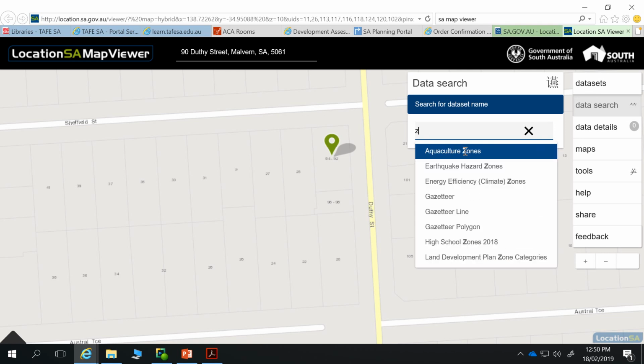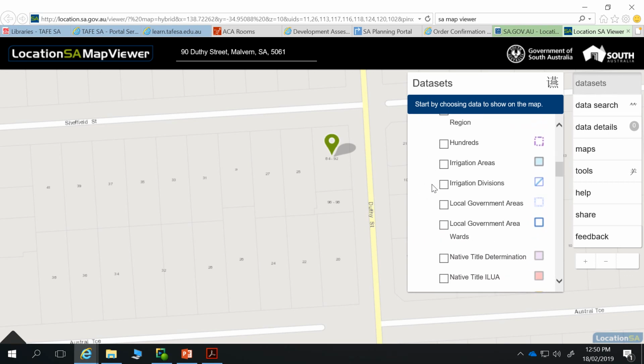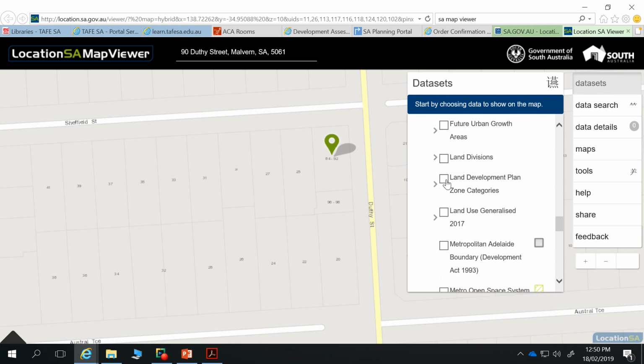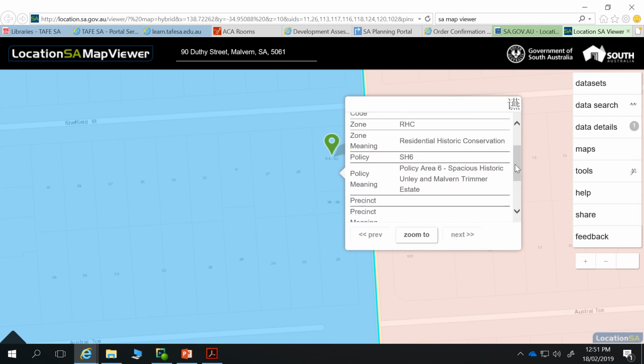So let's have a look in our data sets. Any ideas where we're going to be finding zoning information under our lists there? Land management and boundaries. It's not under there. Possibly property and planning. Land development plan zone categories. So let's tick that one. As soon as we tick that one, it goes blue, and the other side of the road goes pink. That tells us we've got one zone here, one zone there. Once we've selected that, we can double click on here, and it will give us the information that we've asked for.